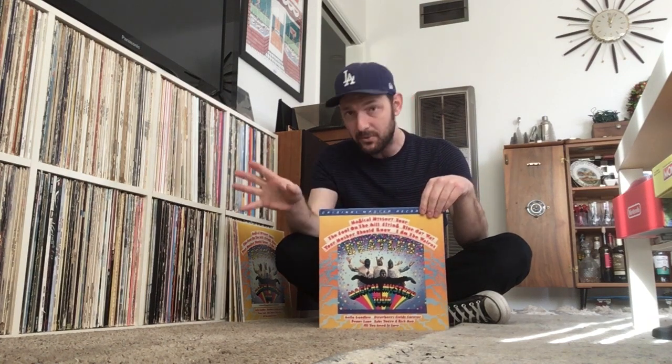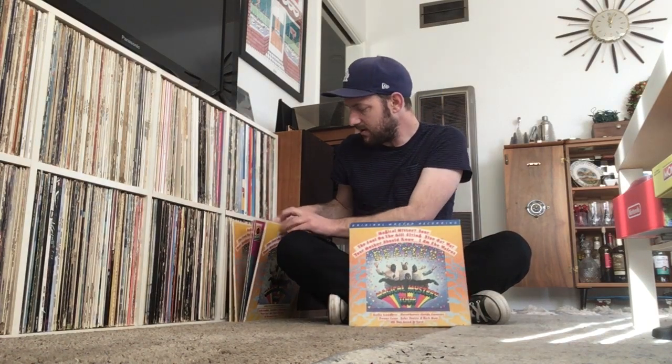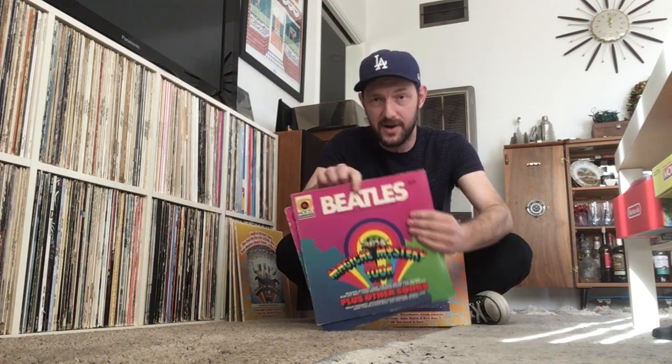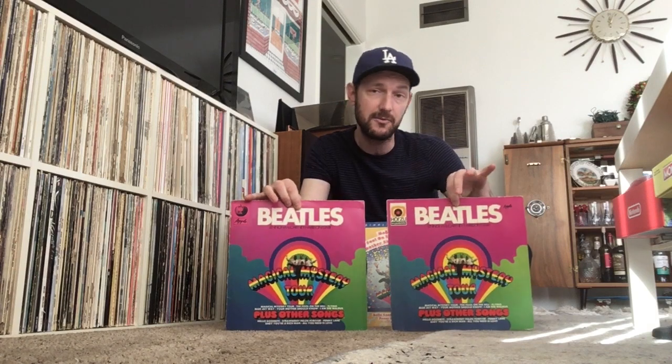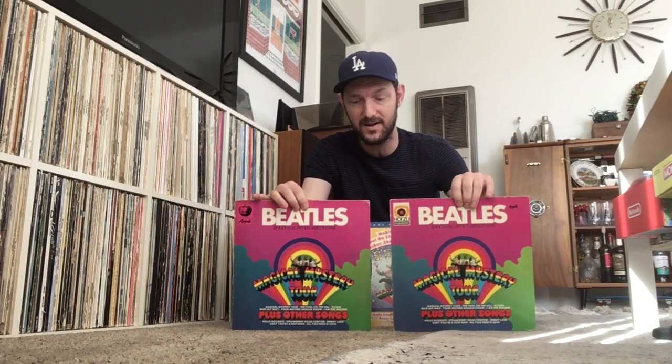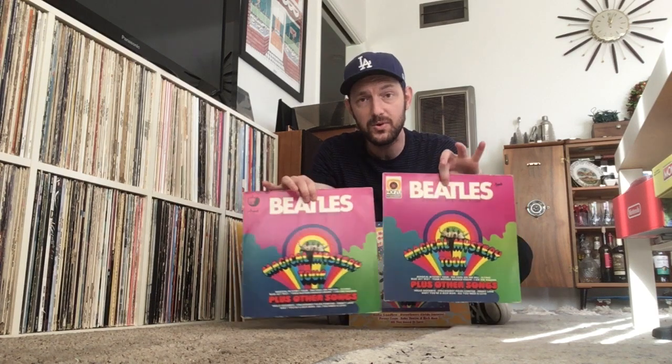And by the way, by this point, stereo mixes did exist of these songs that were in fake stereo because, as a lot of you know, these excellent German pressings of Magical Mystery Tour have true stereo from start to finish of all the songs, including Penny Lane, Baby You're a Rich Man, and All You Need Is Love. True stereo mixes, and they sound fantastic.